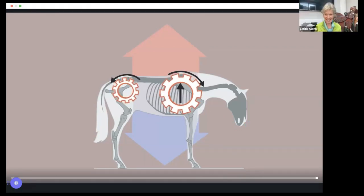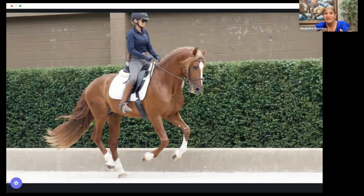Okay, so that is how it feels. That's one of my horses. I really like him. He's very light, and can you see how this part of the horse, the front part, the shoulder girdle, will be the front center of power transmission? That's what it's called in biomechanics. And this is the hind center of power development.